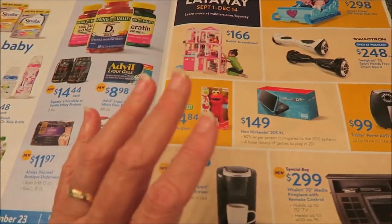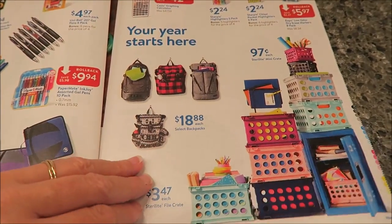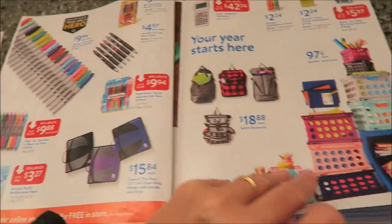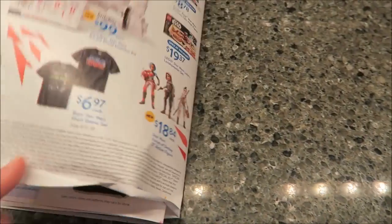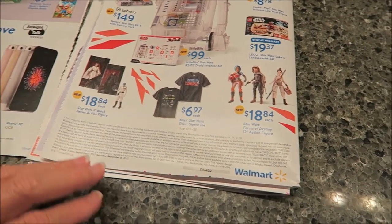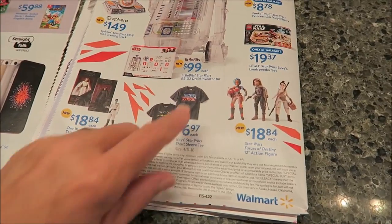No, whatever. Okay. So I wanted to show you that it is layaway time, which I find hard to believe. We haven't put anything in layaway in years, but I remember way back putting car seats and strollers and... What was it? R2-D2. A robot? Droid inventor kit.